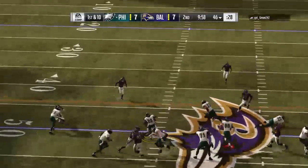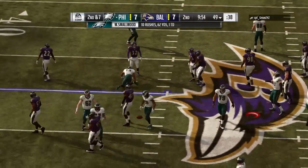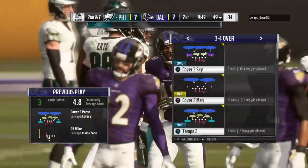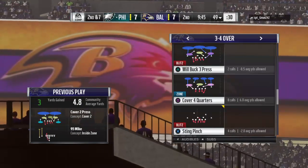Right back to him on first down. And nowhere really to go there. He'll take this up just shy of midfield. 3 yards on the pickup there, and it'll be second down. What's the old expression, 3 yards in a cloud of dust? In this case, it's dust-covered pellets.